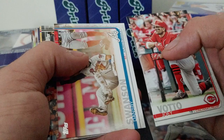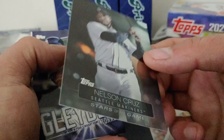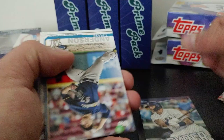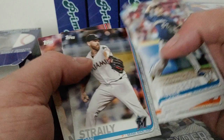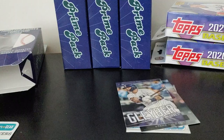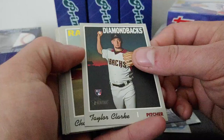Let's go to 2019 Series 1. Got a Pablo Lopez, Joey Votto, Adam Engel, Rick Porcello, Dansby Swanson, Jose Abreu, Eddie Rosario, a Stars of the Game, Seattle Mariners, Nelson Cruz foil. Put that in there. And there's a Glaber. Chase Anderson, Mike Clevenger, Byron Buxton, Johnny Cueto, Christian Villanueva, Dan Staley, and Aaron Nola. So, we've got three decent cards out of that pack. And let's go to Heritage High Number.